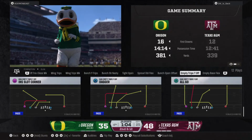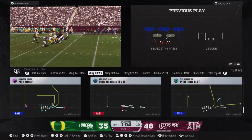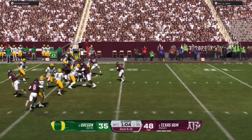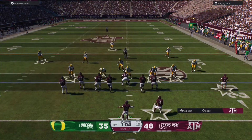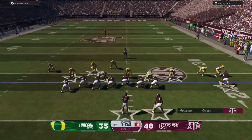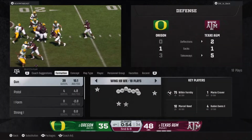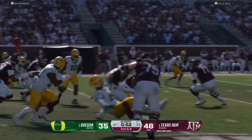Final timeout taken here by the Ducks. And now they are powerless to stop the clock with a timeout. After getting knocked back to open this drive, it's 2nd and 12. Ready. They'll run it to keep this clock grinding. Really nice job stopping the run, but the problem is you have 0 timeouts left. You cannot stop the clock right now if you're the defense, so this has got to be excruciating for them. They know the offense is just going to take their time before they snap the ball.